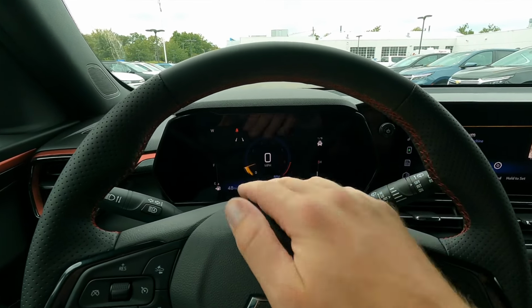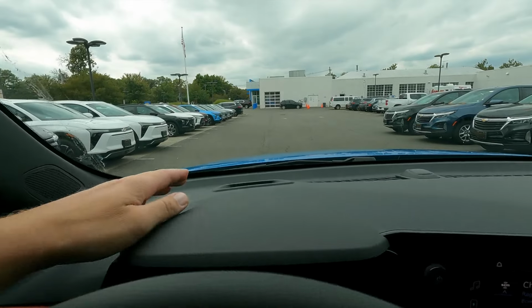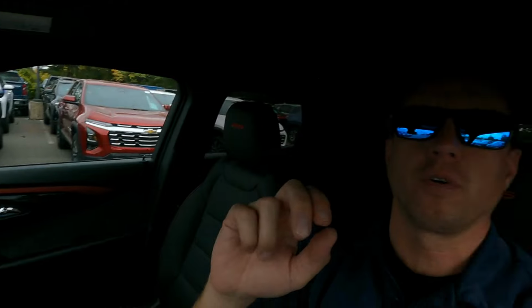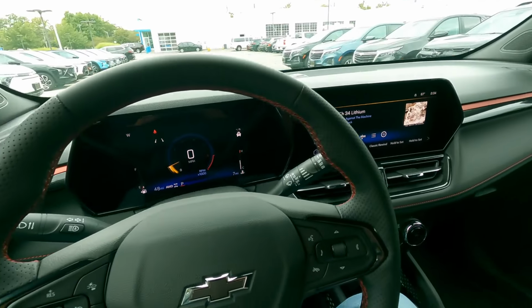You'll see the symbols turn orange. You could also see some flashing lights from your dashboard that will flash on the bottom part of the window. That's also part of the forward collision alert that's going to let you know you're approaching a car and you may want to start hitting the brake. So, extra set of eyes, great safety features.